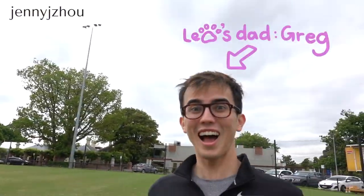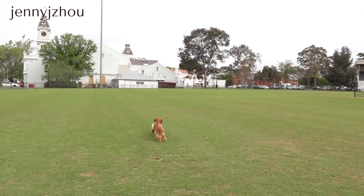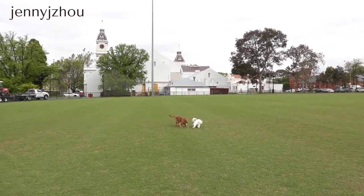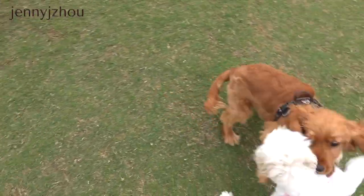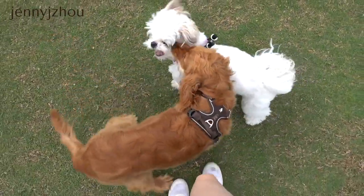This is Leo's dad. So what breed is Leo? He's Cocker Spaniel Cavoodle. Yep. I thought you were going to say he's perfect. He's that as well. Oh, he's so big now. He was just a little baby. Hello, Leo. Oh, throwing hands.